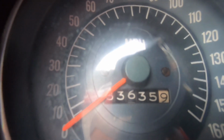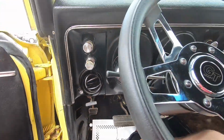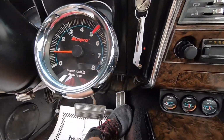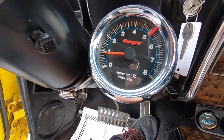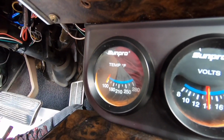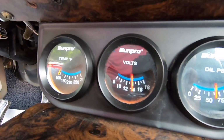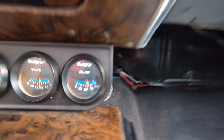Showing 83,000 miles. I cannot stand behind that. This is a '68 model. RPMs are coming up right here. Motor's still cold. We'll be watching that gauge to see if it comes up. I'll just leave the car running from now on. Voltmeter's working and the oil pressure's up to 60.